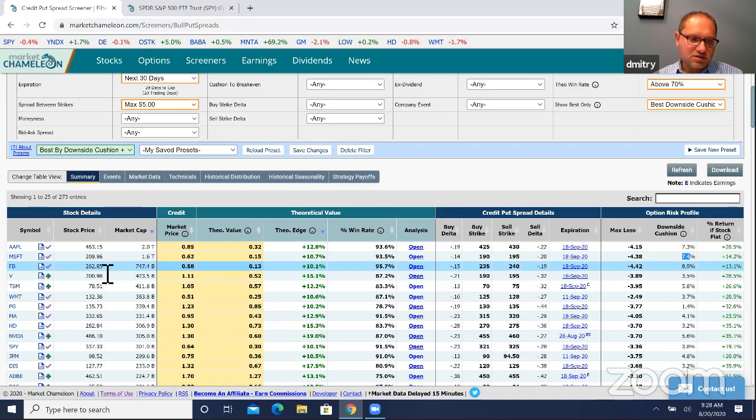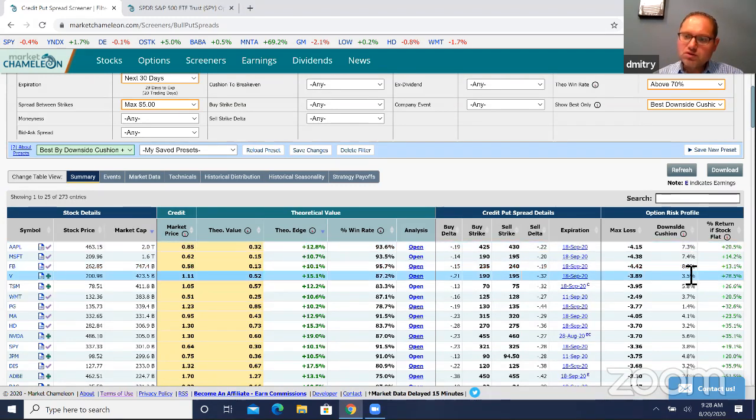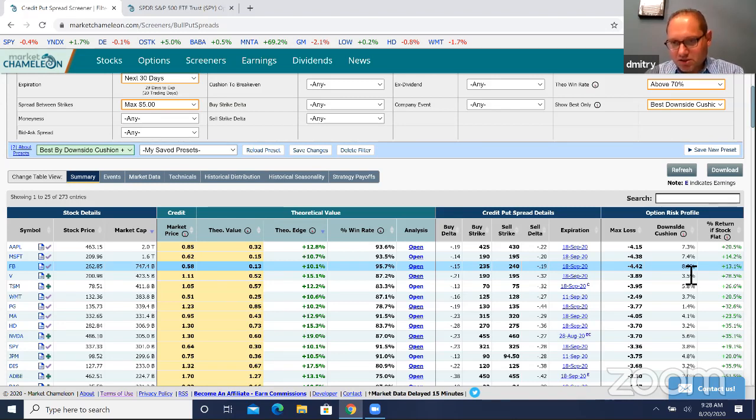Facebook, let's take a look at that. 262.85, selling the September 18th 240 put, buying the 235 put. Right now it's a credit of 58 cents. We think theoretically it's worth 13 cents. That gives you a 10.1% edge with a historical win rate of 95.7%. If the stock stays above 240 at September 18th expiration, that's a 13% return on money at risk. But here you get an even bigger cushion than these two, an 8.9% cushion until you hit your break-even.